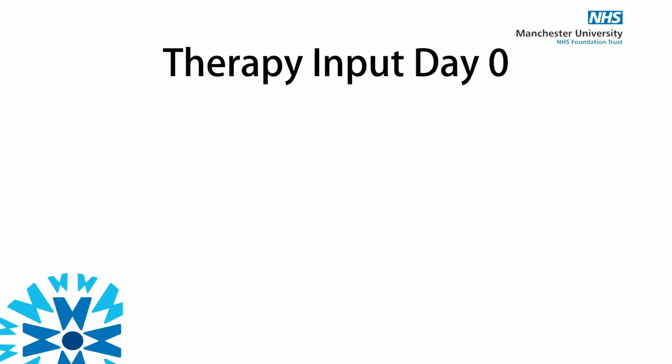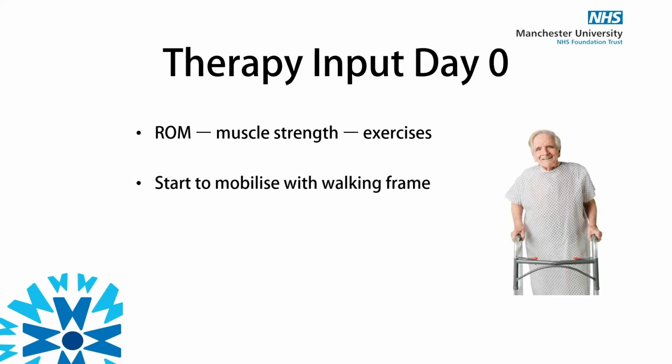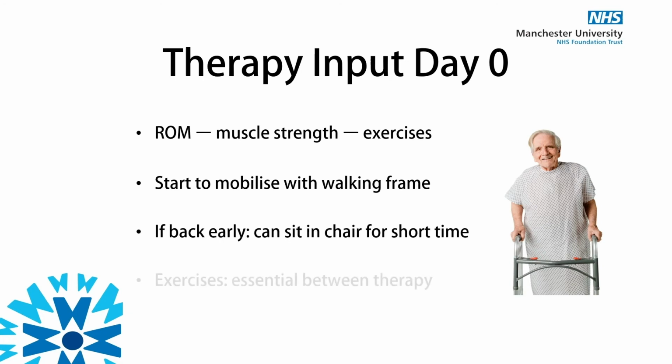It is important to mobilise on the day of your operation. Doing so reduces stiffness and accelerates your recovery. The therapy team will monitor your return to the ward, and when appropriate, we will come to see you. We will begin with bed exercises where we will check your range of movement and muscle strength. The first time mobilised, you will use a frame. Please complete the exercises on a regular basis. This is essential after your operation to gain the best outcome.